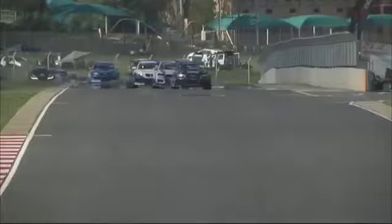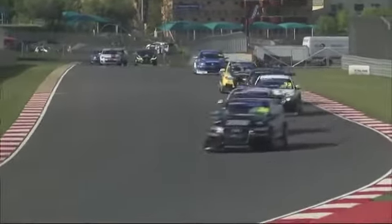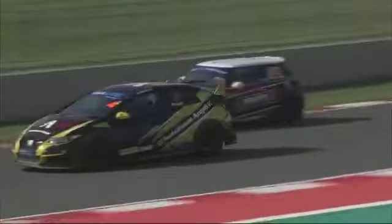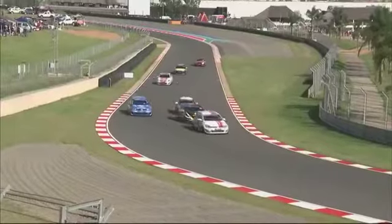Michael van Rooyen with a slightly better start as well, but not such a good start coming out of Matt Hodges. Hodges right off the back of this pack. It's Audis and BMWs, and the Volkswagen that seemed to have the pace and took the first race win pretty easily is not having it his own way. Same thing can be said here for the second start of GTC2, as Masters has come from the back of the field, but he hasn't gone to second, he's gone to 4th by the time they get to Sunset.